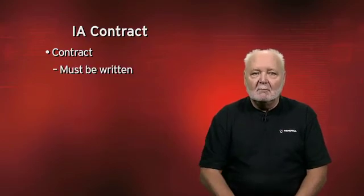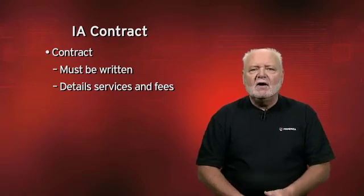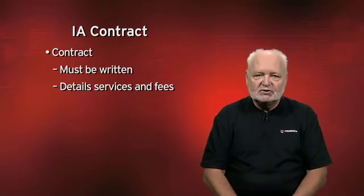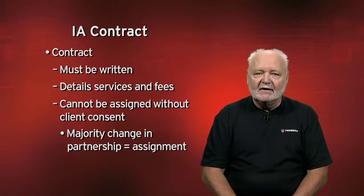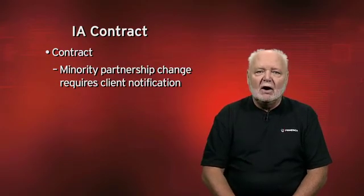So here we're talking about a contract that the investment advisor has with their client. The contract must be written, must detail services and fees. Investment advisor details in the contract what they will do, what services they provide, and what fees they charge. Now, this contract cannot be assigned without client consent. A majority change in a partnership is the same as assignment. A minority change in partnership requires client notification. That's not assignment.